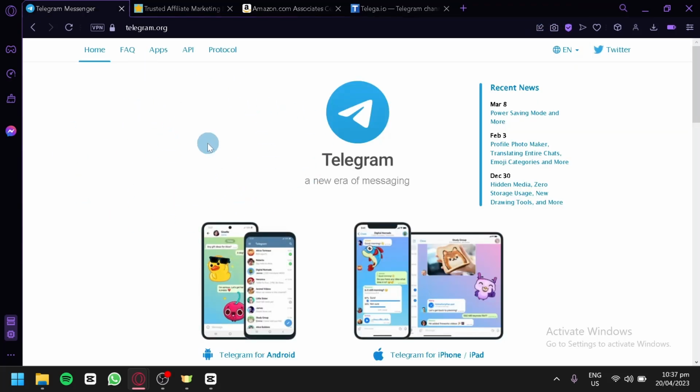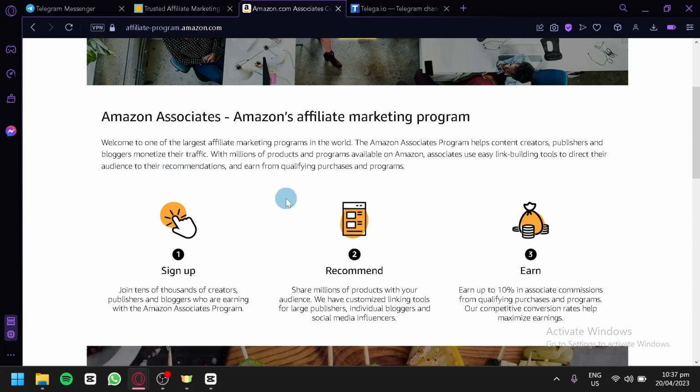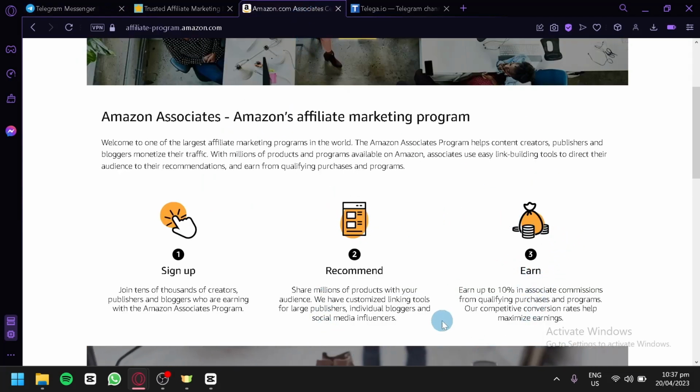And in Amazon, the more people you have on your group, the more chances that you would be able to sell products that Amazon is promoting. And the more sales you gain from the group that you're going to create, the more you're going to earn from the 10% income over here.